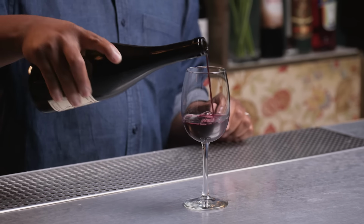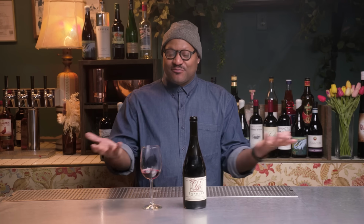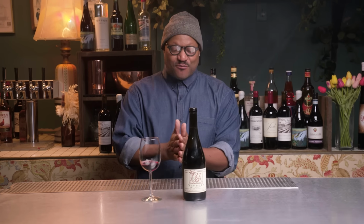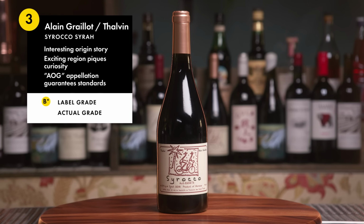So it's got that dark, rich Syrah color. Smells like Syrah. Smells meaty, savory, rosemary. It's great. I didn't even know they can make Syrah like that in Morocco. I know, I'm sure you guys are like, we know Morocco. It's from Morocco now. I don't know how many times I've said it. This is every bit of what I would want Syrah to be. I give this an A.